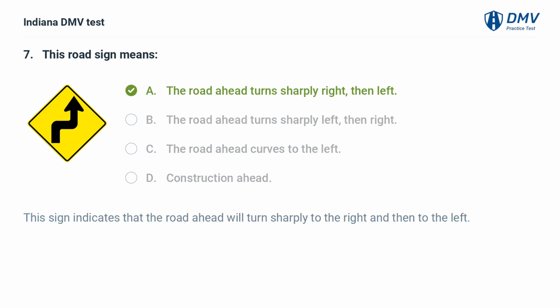A. the road ahead turns sharply right, then left. This sign indicates that the road ahead will turn sharply to the right and then to the left.